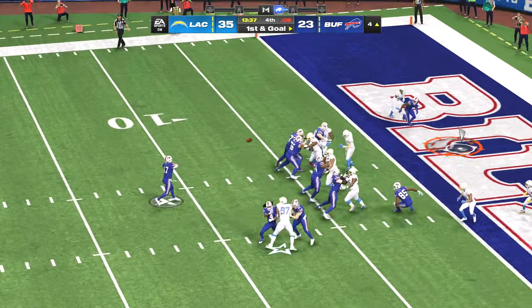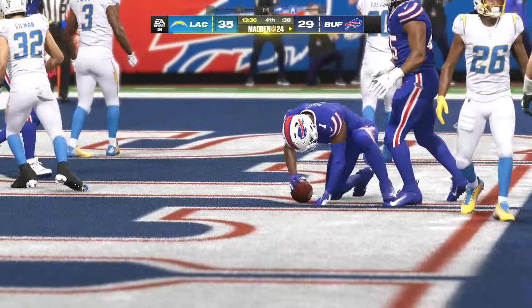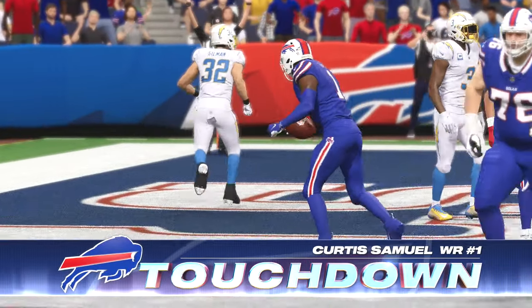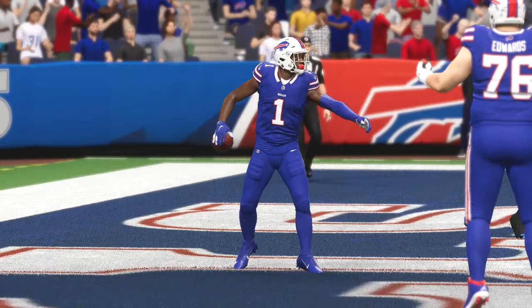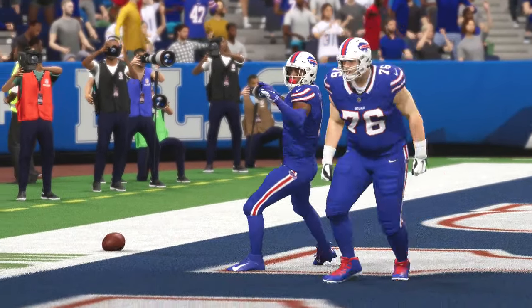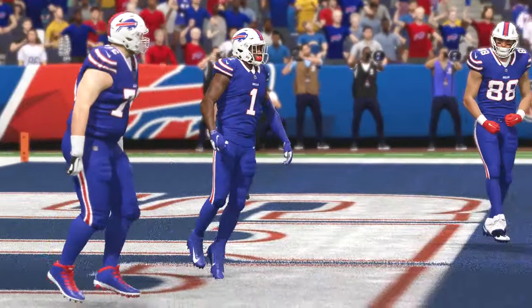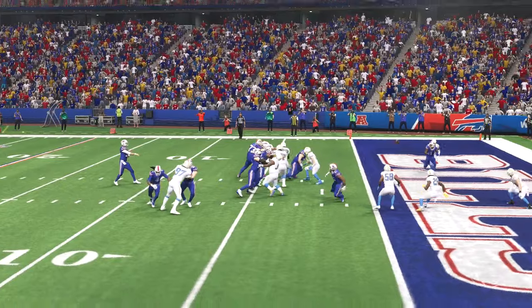Now Allen off the bootleg. And that is caught. Touchdown, Buffalo. Curtis Samuel with his second touchdown of the night. And the Bills have made it a one-score game again here in the fourth. So how about that for an answer? They get the touchdown there, and it's back to a one-score game here in the fourth.